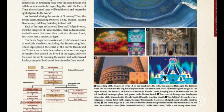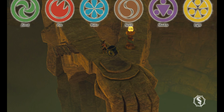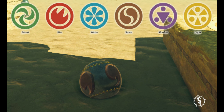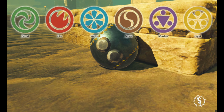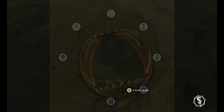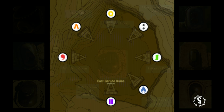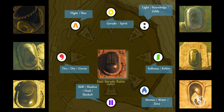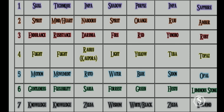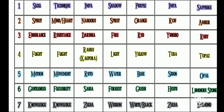Now applying the 7 sages to the icons on the orbs is a more challenging fare. Typically the 7 sages feature distinct symbols that are forest, fire, water, shadow, spirit, and light. For this quest, the dialogue refers to spirit, gentleness, endurance, wisdom, flight, motion, and skill. Whilst the symbology is a little tricky, we can align these qualities to the sages from Ocarina of Time, and allowing for some creative freedom and flexibility, could even hazard a guess as to how that might apply to potential sages or characters of like mind in the Breath of the Wild universe currently. In Japanese, the translations equate to mind, technique, resistance, knowledge, flight, movement, and flexibility. So let's have a go.